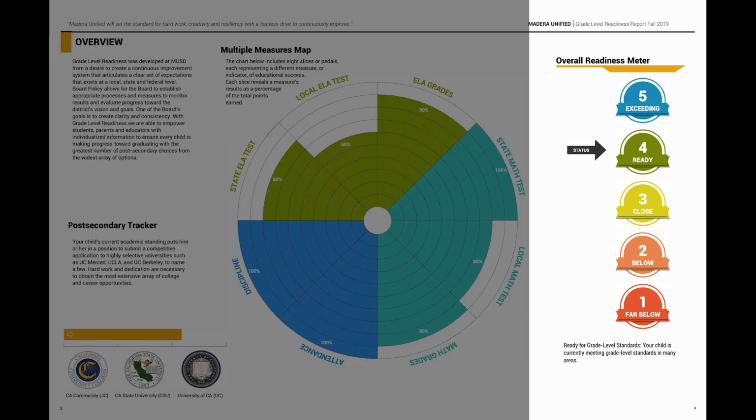To the right of the multiple measures map lies the overall readiness meter. This 5-point scale was developed by Madera Unified to communicate a clear overall score of grade level readiness. In addition to the baseline state and federal expectations, Madera Unified has implemented these much higher grade level readiness expectations at the local level. This 5-point scale system is visualized with colored badges indicating a student's place on the scale of readiness. Each segment of the report will feature a readiness badge summarizing the overall results of that segment.